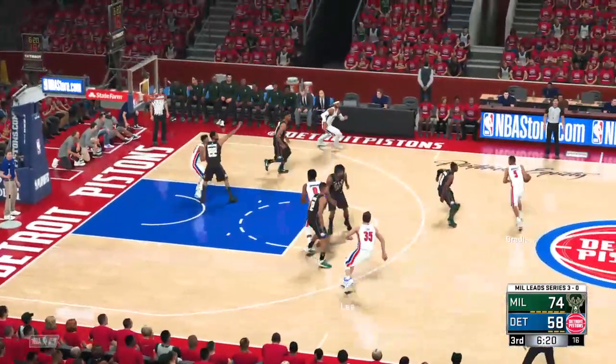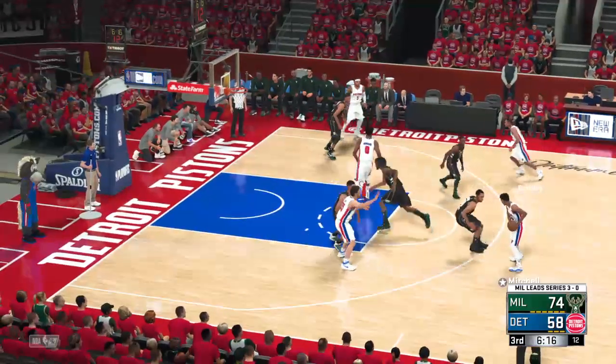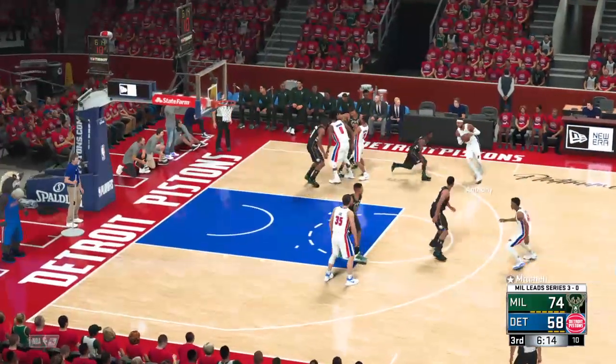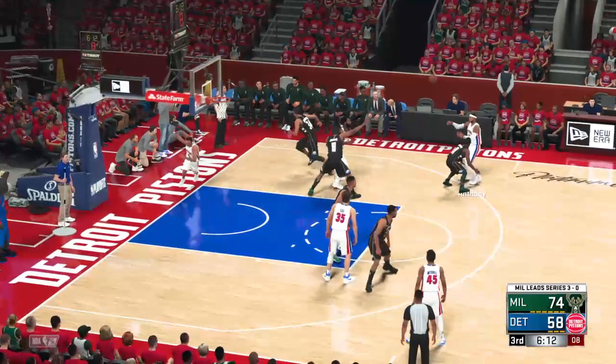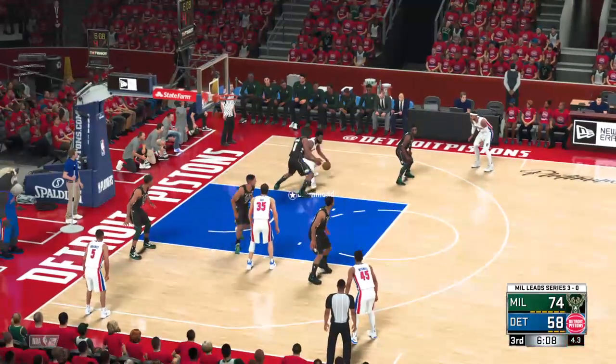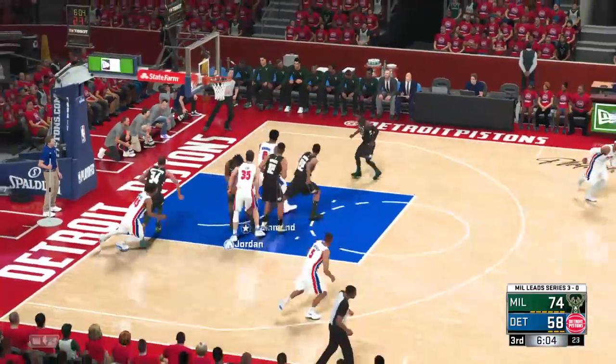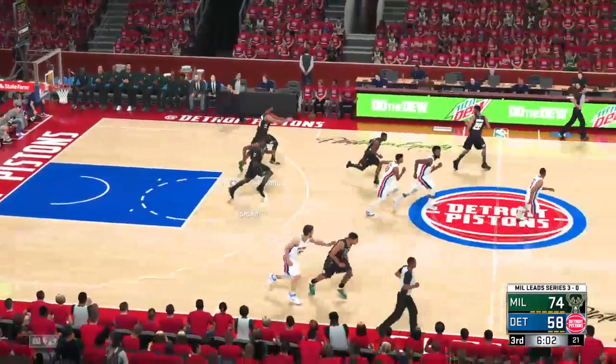So it's Detroit now. They trail by 16. Screen by Lee. Collison against Anthony. 5 to shoot. Here's Drummond. The shot off that time. Great D that time from Jordan.